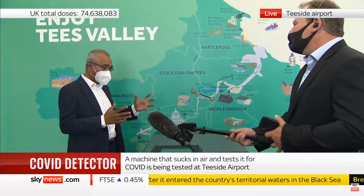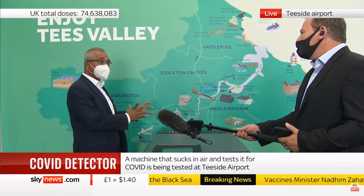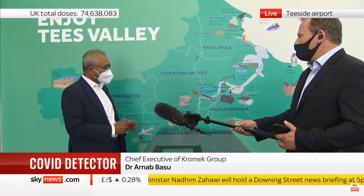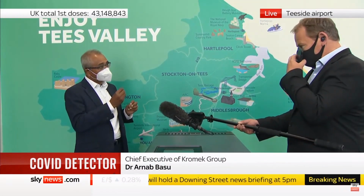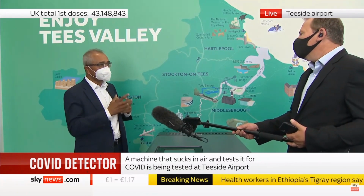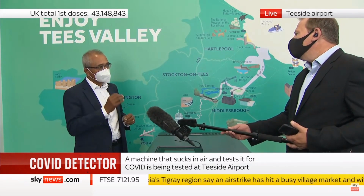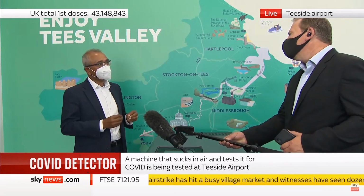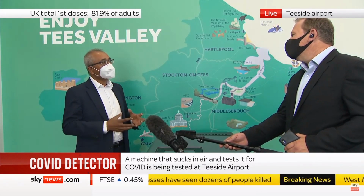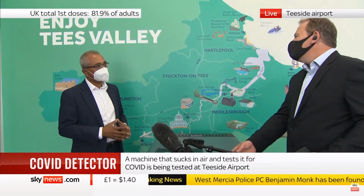This is an all-in-one airborne COVID-19 detection system. It collects a large volume of air, ideally suited for large indoor spaces like an airport lobby, and converts that air into a droplet of water. So it filters out all the particles such as dust or skin cells that hang around in air, and really concentrates just the viruses or the pathogenic particles into a droplet of water. That is then taken through a biological protocol and analyzed for the presence or absence of COVID-19. A very accurate way of analyzing it, and then it reports.